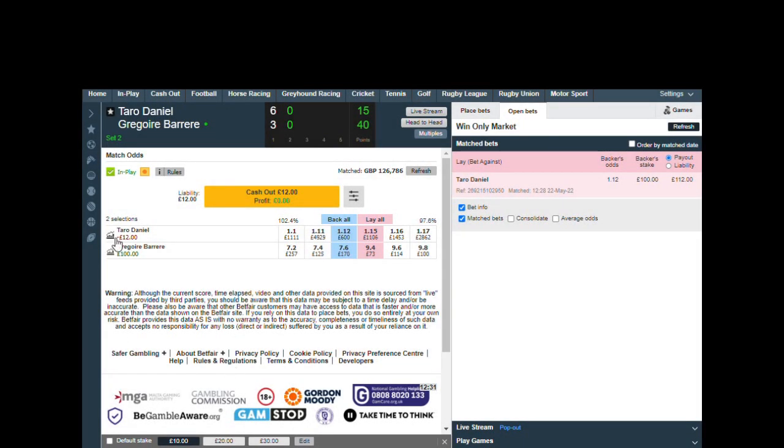Actually, this is now trade 4 of the challenge coming up. So we've got Daniel and Barrère. Again, my pre-match research told me that this was going to be a very interesting match.